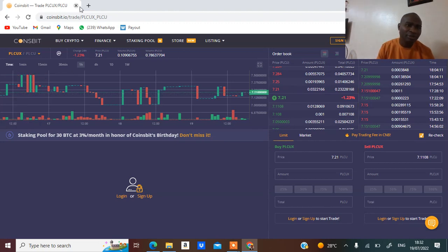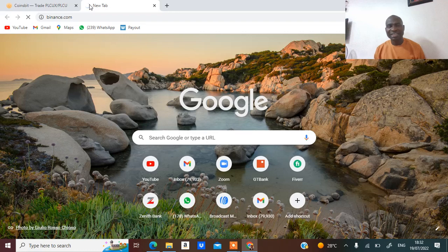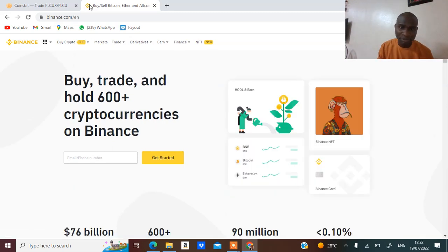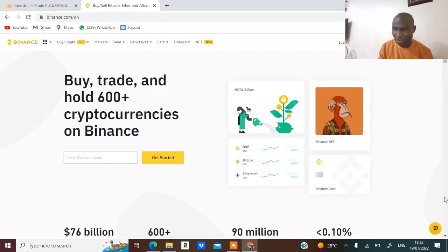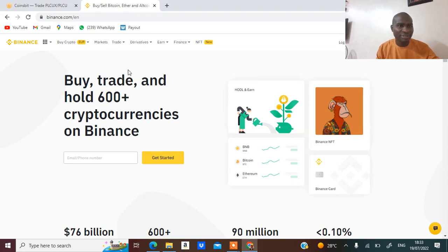Now, listing coin on Binance, I'm going to show you how it normally works so that you can see the dynamics behind the reason why the sales is reduced, and people cannot really sell, but they can buy as such. So I'm going to show you the dynamics behind that on Binance. Okay, so let me take you here. So look at this trade.